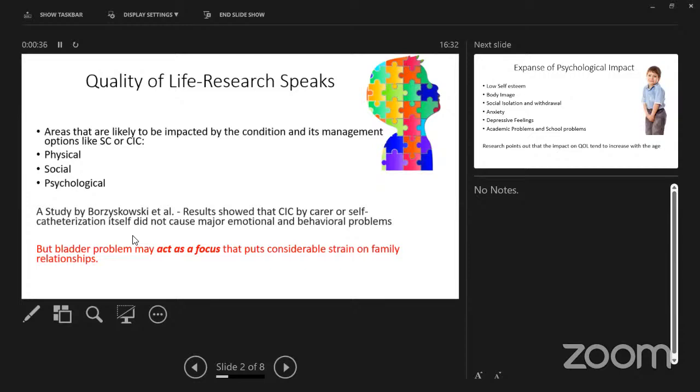So what research says is definitely the areas that are impacted most by the condition and the management of CIC and self-catheterization are physical, social, and psychological. And results have shown that children and adolescents are able to manage quite well. But when it becomes a focus and the main focus of their life or the family, that is when there is a strain in relationship.